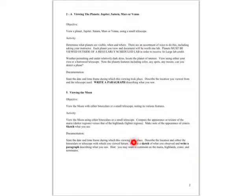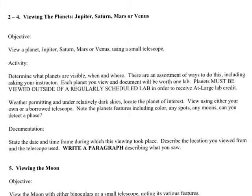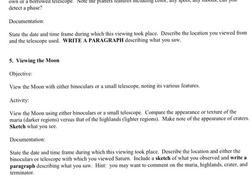So your second opportunity is, in general, to find a planet. We've got a few of them around right now, but find one of the planets that we can see with a telescope. That would be Mercury or Venus, which are always close to the sun, near sunset or sunrise, and Jupiter or Saturn. We'll probably be talking throughout the semester about where the planets are, but feel free to look it up on the internet. Notice that you do need to use a telescope for this one. You need to describe the telescope you used and write a paragraph of what you saw to get credit. If you don't have a telescope, maybe you know somebody that does.